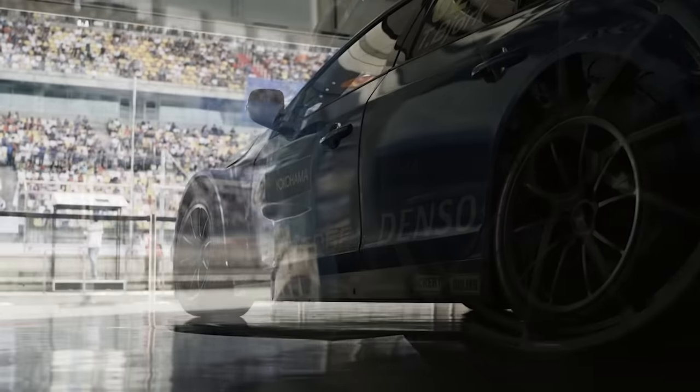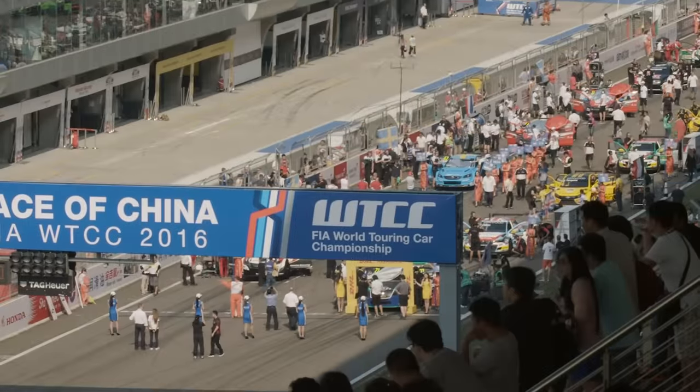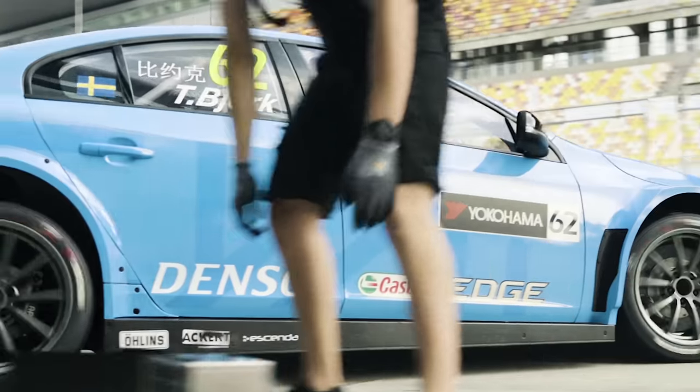And now, standing by its side, is the winner of the FIA World Touring Car Championship race in Shanghai, China, the Volvo S60 Polestar TC1.